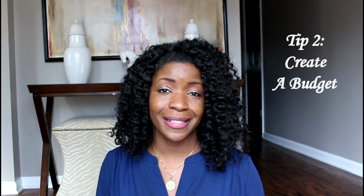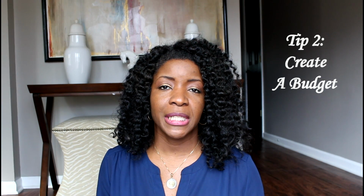Which leads into my second point, that is create a budget. And what a budget does, it really puts things in perspective about cost of an item, delivery charges, all of those things you want to think about when it comes down to setting your budget. Having a budget, working from a budget will save you a lot of time and regrets in the end.